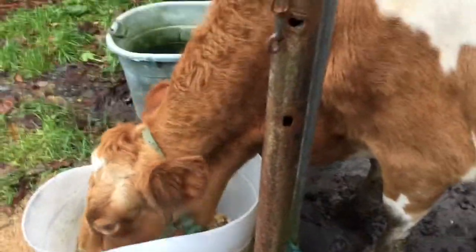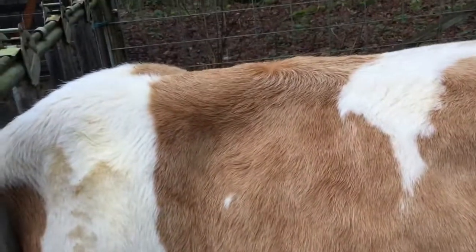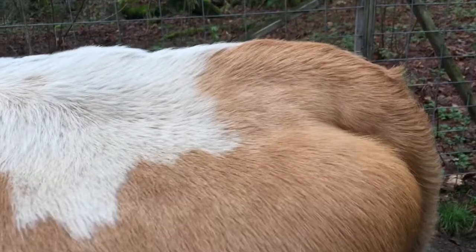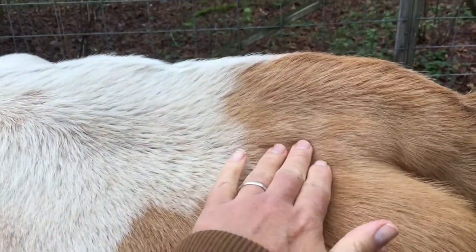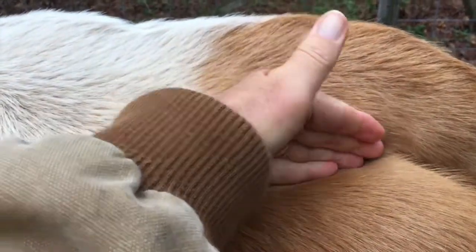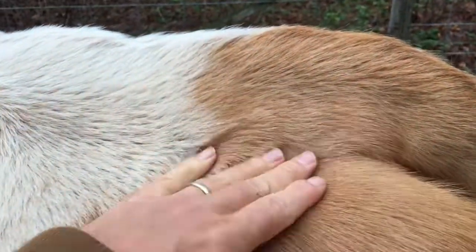Well, we are now 1 week over her due date. She was AI'd, so I know her exact due date. To me, this isn't a whole lot of difference yet. So this is still kind of stiff through here. This will dip down significantly when she's ready to calf.